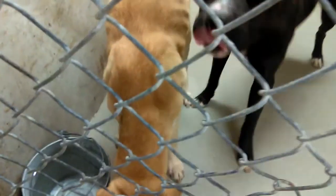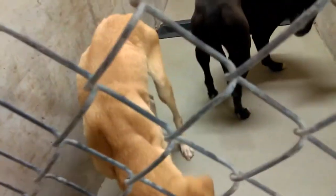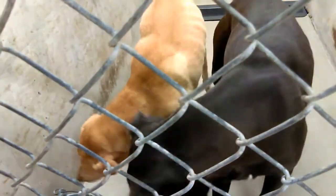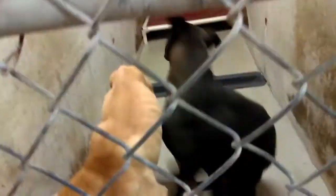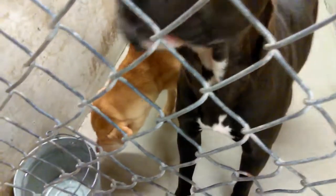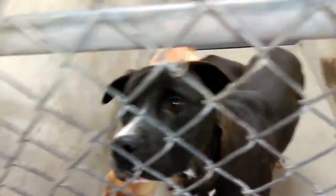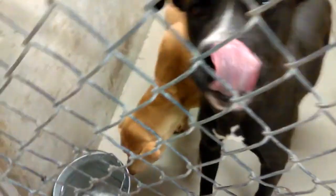Here we go. What I'm gonna do is I'll throw one in there for Ace. And then Timothy, hopefully, gets it. There you go, Timothy. Good doggie. Timothy needs to eat, man. Timothy is 2 years old, male. Yeah, the tan one. Timothy has the animal number of A609082.